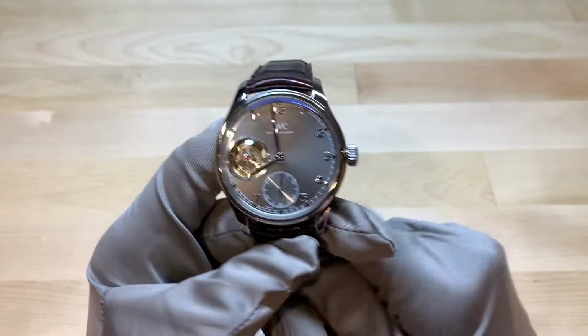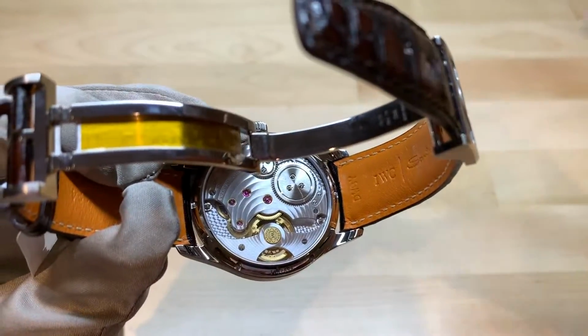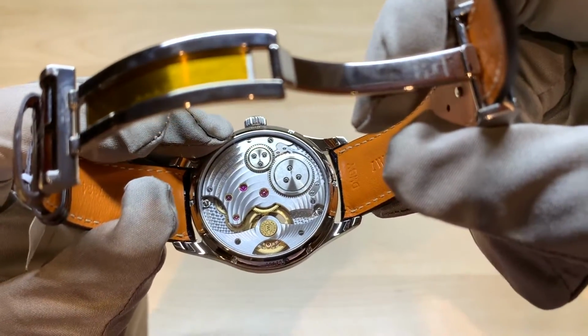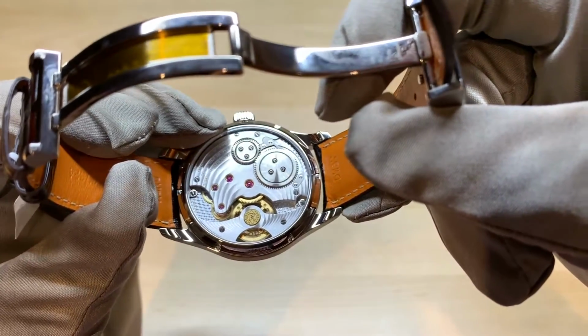Now I'll move on to the movement. It's got a caliber 98900 movement, which, as you can see, has beautiful circular Côte de Genève as well as perlage finishing. It's got kind of a minimalist aspect to the finishing, but obviously it has a ton of finished surfaces on it, and they really put work into this movement.